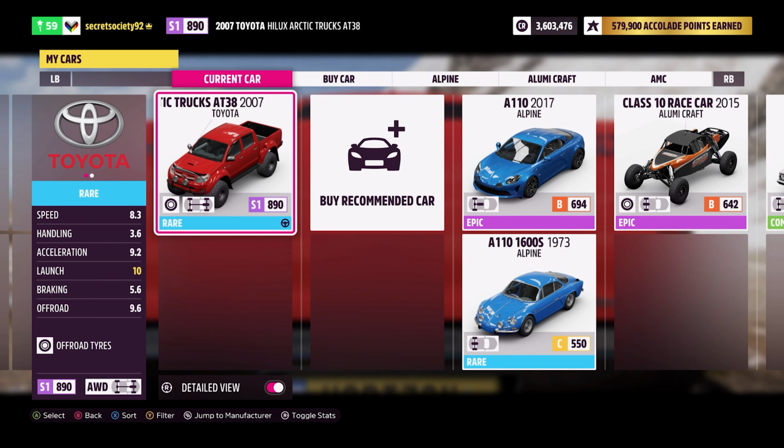Welcome everybody to Extreme Off-Road Sailor Builds, and today we're dealing with the 2007 Toyota Hilux AT38, and this has 1,356 horsepower, 1,021 pounds-feet of torque from a 7.5 litre twin turbocharged V8 engine. The car itself now weighs 3,629 pounds, comes with the standard all-wheel drive and off-road suspension, but it has beefier off-road tyres, and it can earn a 0 to 60 in 3.430 seconds, 0 to 100 in 6.148 seconds, and going to a top speed of 225 miles an hour.